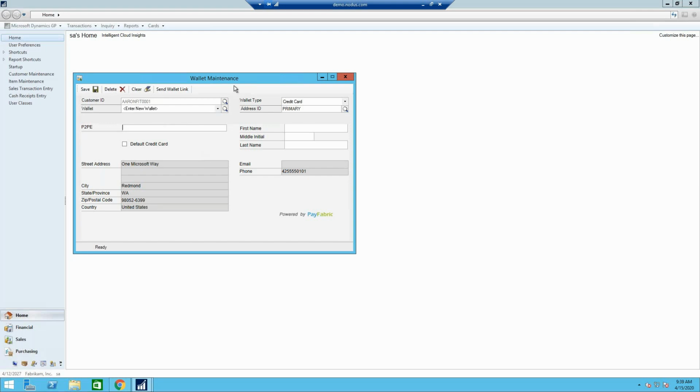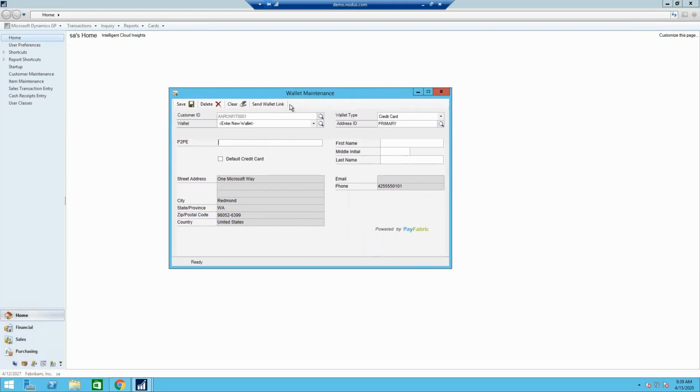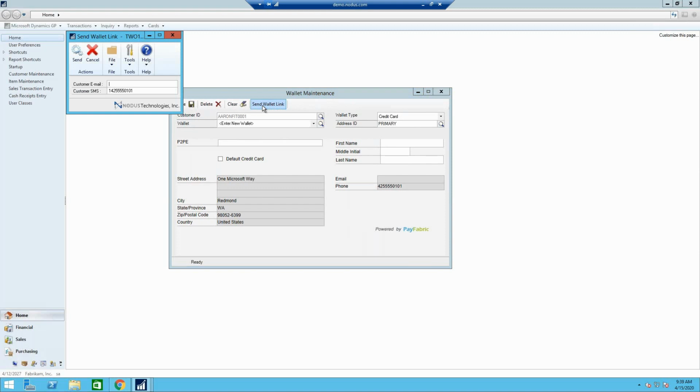One interesting feature that I want to highlight here very quickly is a button called Send Wallet Link. Let's say you are in an environment where you're hypersensitive for security and you don't want to expose any of your team members to your customers' credit card data. You can enforce a policy in your organization where you say, we don't take any credit card number over the phone. All we do is ask them to read their email address, and if the email address is on file, it will be pre-populated.